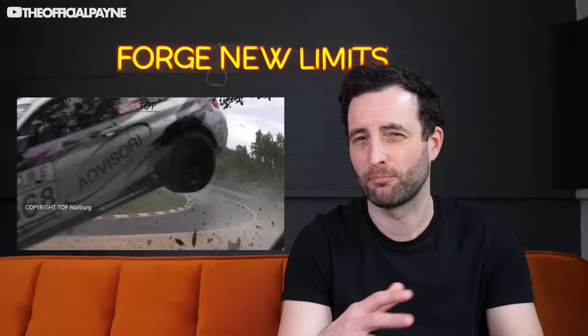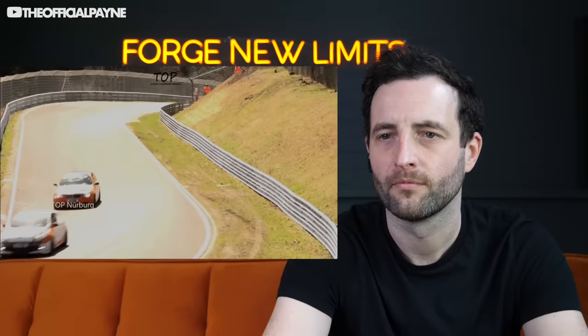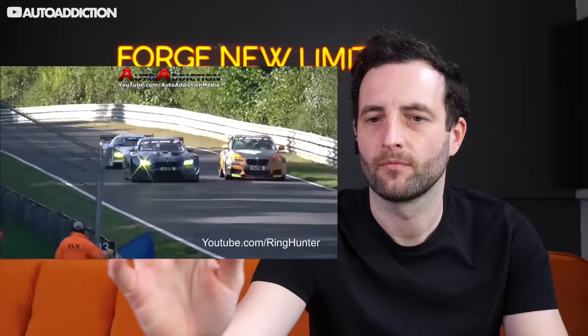It's probably more the case that he had these three cars in front of him. He's missed his braking point, combined with probably being on a damper part of the track. And that's why he's gone so significantly past the corner. Oh no, come on. Oh, mate, so close to saving it, so close.